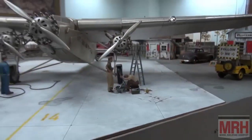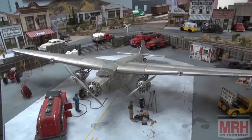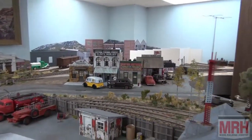Your attention to detail turns out really cool. You like airplanes too. I see you've got this beautiful little setup here where they're fueling and getting this airplane ready to take off. Right. I just see Amelia Earhart somewhere in the scene. And it's just absolutely amazing, the degree of detail. I mean, every single panel on your fence is painted an individual color.